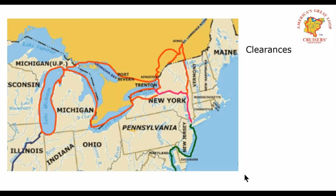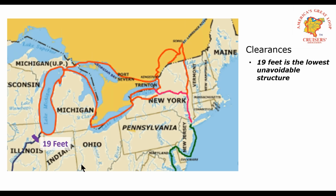I mentioned earlier that there is a bridge outside of Chicago that is the lowest unavoidable structure on the Great Loop. It's currently charted at 19.6 feet. There's no way around that bridge, so you need to have a boat that is capable of getting under 19.6 feet. Some of our members can accomplish that by removing antennas, sometimes radar arches. Obviously, sailboats would need to unstep the mast. So many of them will do so actually in New York and then restep them in Mobile Bay, because that's really the next place past the 19-foot bridge in Chicago that they will be able to do much sailing.